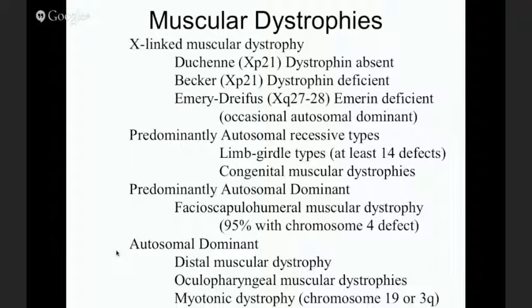Okay, what about the muscular dystrophies? The most severe, most common neuromuscular disease, I shouldn't say the most severe, but it's the most rapidly progressive, is Duchenne muscular dystrophy. It's a sex-linked recessive, XP21. X, of course, is the X chromosome. P is the little arm, petite arm, and the 21 site. Usually there are a bunch of exons that are affected from 46 to 53. You can have a point mutation. You can have a deletion. It doesn't seem to matter much. It causes the same problem.